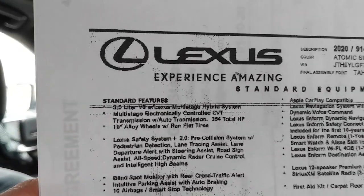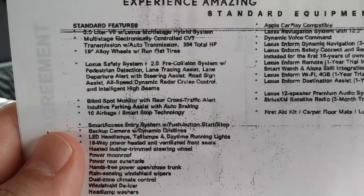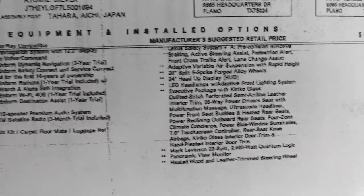See if I can focus again. This print is very bad. We've got our V6 with electronic hybrid system. It's not a plug-in. And it has a CVT and an automatic. And it has all the safety features you'd expect in a car that costs this much. I'll tell you in a second.